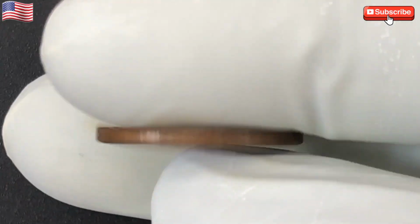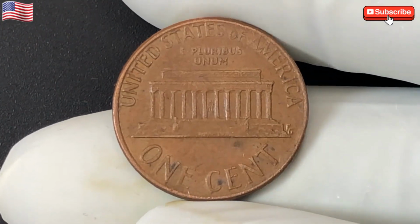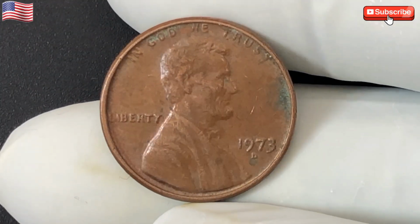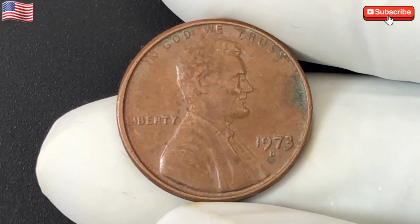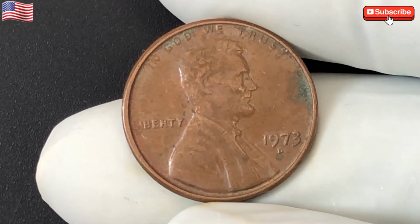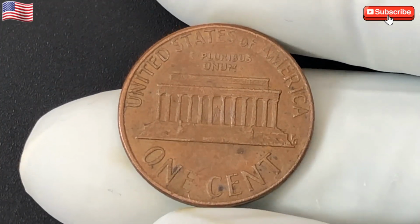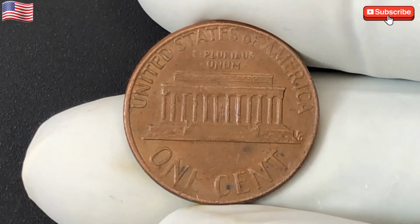Let's start with a little history about the 1973 penny. This coin was minted during a period of transition for the United States. The 1970s were marked by political changes, rising inflation, and an economic environment that was shifting rapidly. At the same time, the U.S. Mint was making key decisions about coin production, including the materials used for pennies. The 1973 penny was made using the familiar copper-plated zinc composition, a staple for the penny for many years.